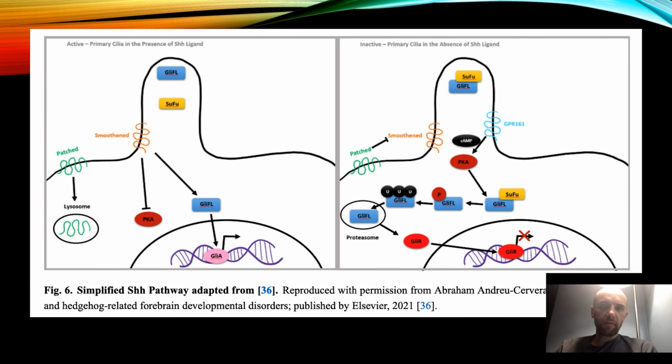In terms of molecular pathways that are involved, the sonic hedgehog pathway by far is the most implicated. This can lead to changes in SUFU and GLI FL, ultimately can cause some genetic modulations that predispose.